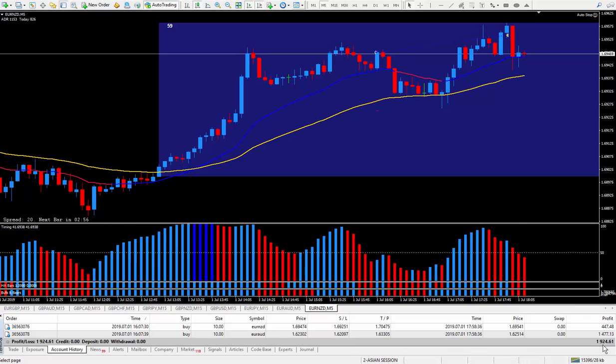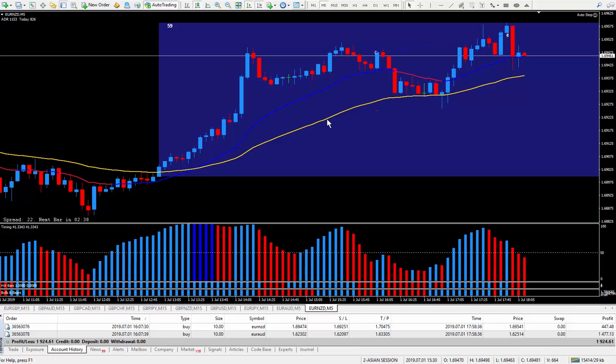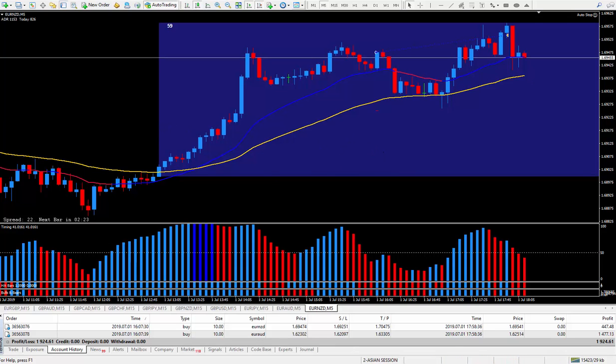for $1,924. Not bad for Canada Day. If I can get 20 to 30 pips, especially on a bank holiday, I consider that good. Tonight and tomorrow should be better, as you'll see in the videos coming this week.